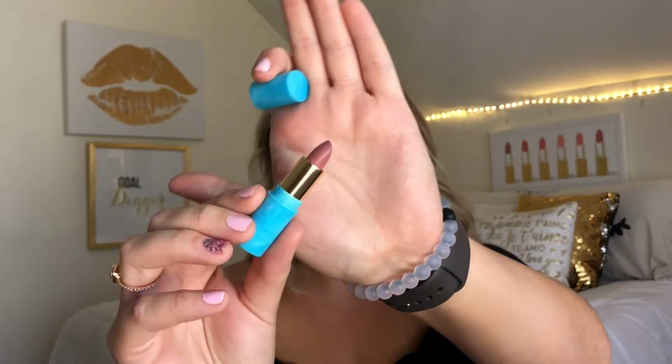We have a lipstick from Tarte Cosmetics, and this is in the shade color Salt Life. And ooh, girl, I love these colors. I would swatch for you, but obviously I have something on my lip right now, so we're not gonna go ahead and do that. Always super skeptical about these Tarte little baby lipstick samples. Every single one of them.